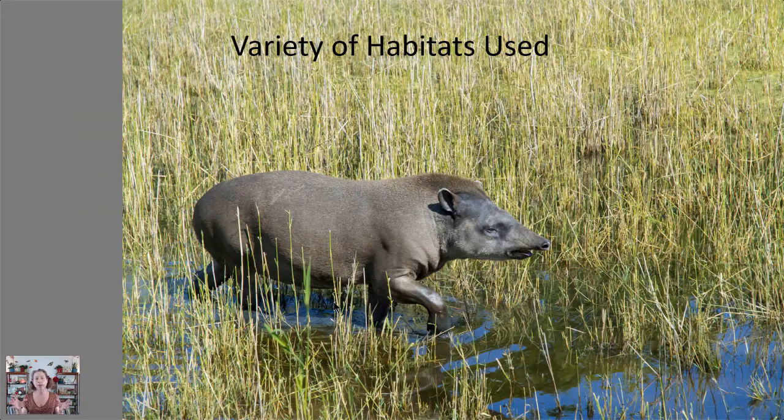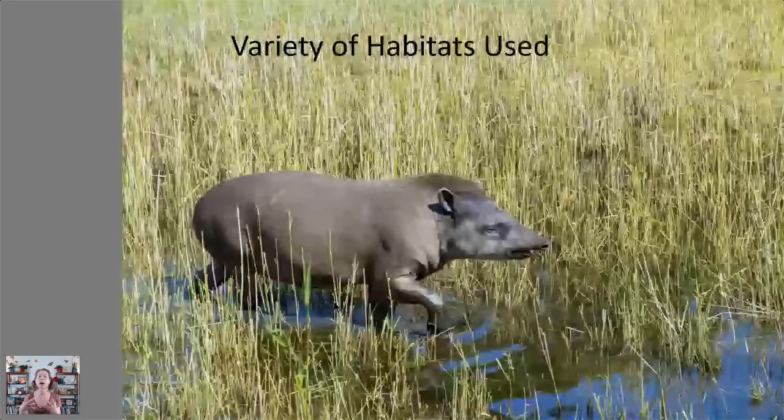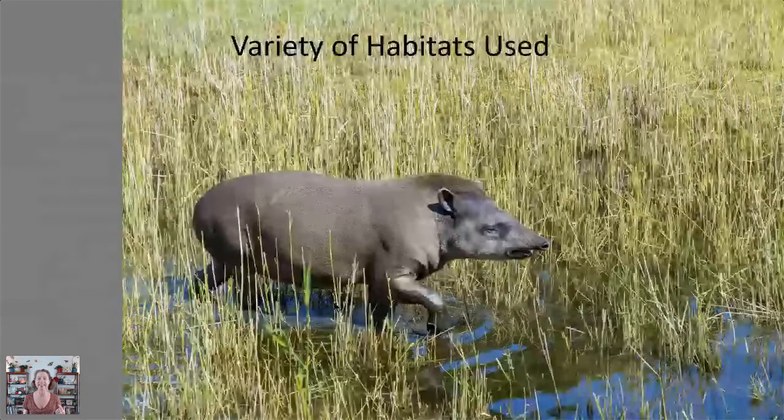The larger an animal is, the harder time it has losing heat. So if they get too hot, they need someplace cool. And they can escape predators there because they can swim well. Their predators include jaguars and also crocodiles. And once they die, lots of other scavengers can take advantage of their bodies too. So you can imagine they would be a really good resource, both alive and dead.